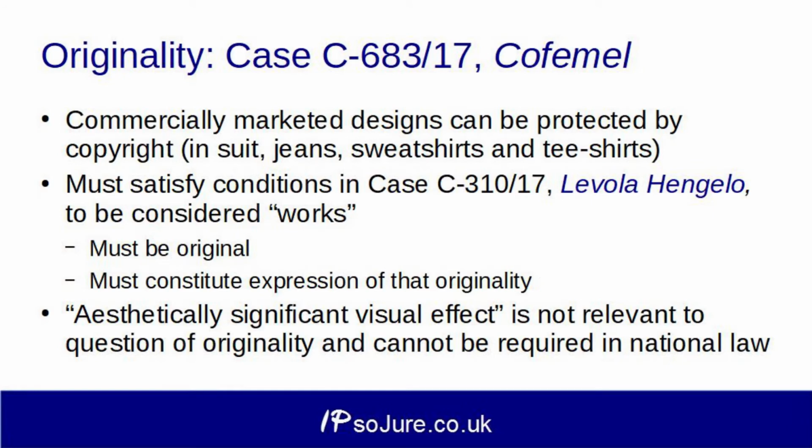The Cofemel case dates from the 12th of September. I made a particular note of the date of the Funke Medien case because on the 29th of July we've got 3 cases all with the same date, I think, which is interesting in itself. Anyway, Cofemel is different. It too elides these 2 questions of originality and the definition of a work.